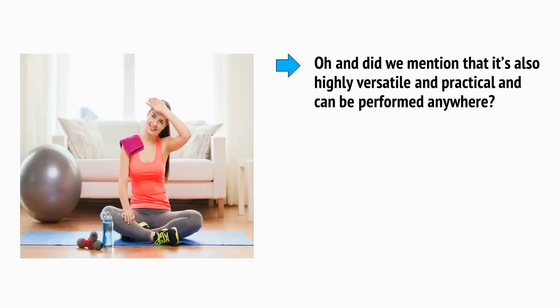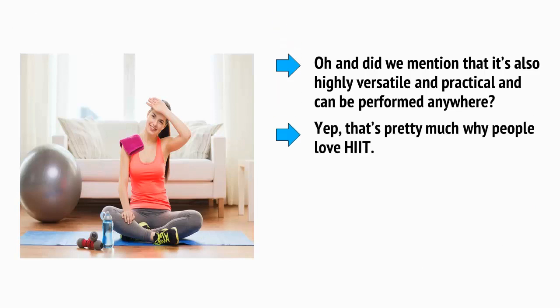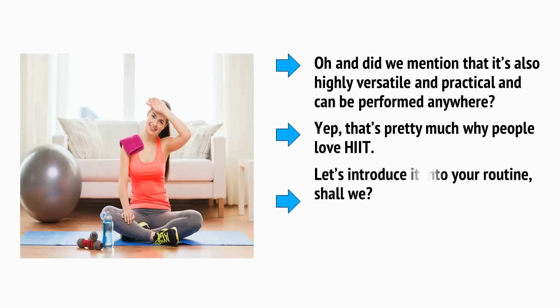Oh, and did we mention that it's also highly versatile and practical and can be performed anywhere? Yep, that's pretty much why people love HIIT. Let's introduce it into your routine, shall we?